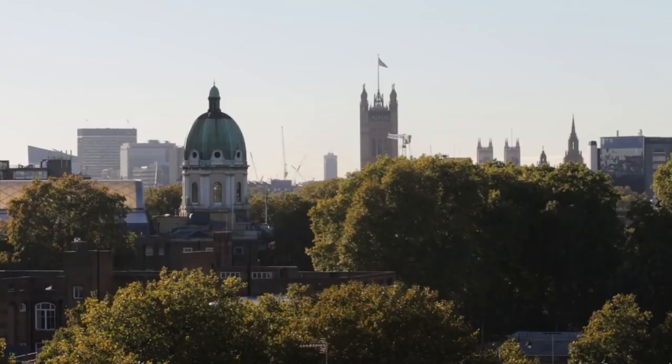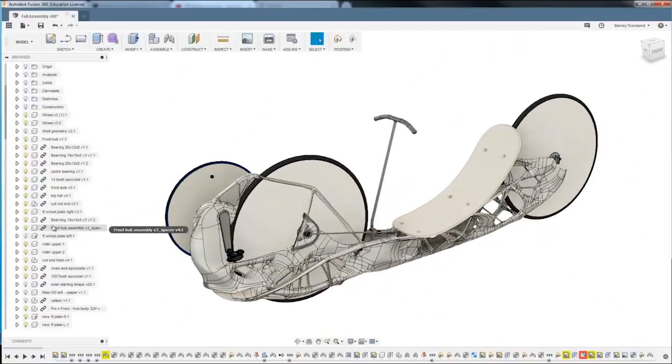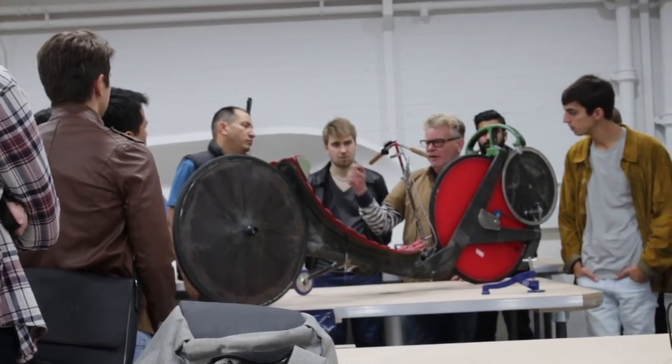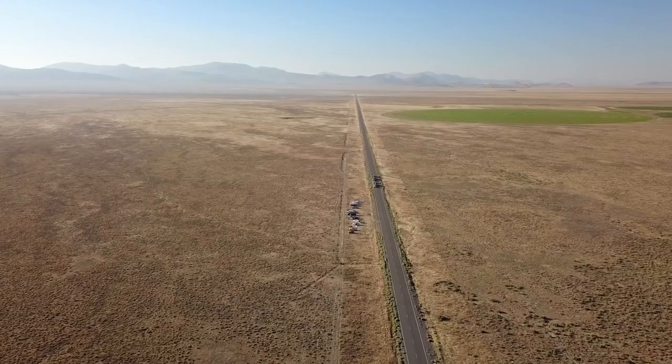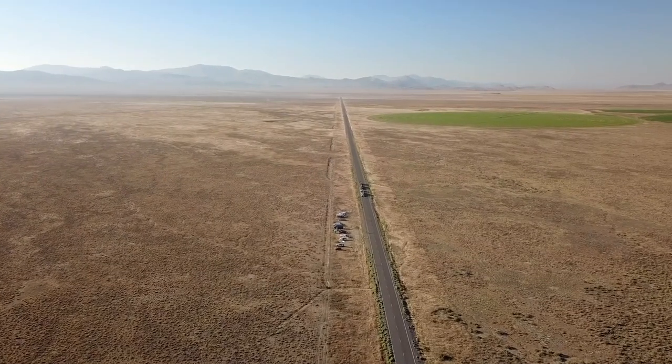From the data that we've got, we know that the core design principles that we've based this on are good. We can now go back and take those principles and really develop them and build a much stiffer bike. As with all journeys, this one has a long way to go. The team is now working alongside more students at Southbank University in London using Autodesk Fusion software to create the next generation of bicycle. Maybe next year, in Battle Mountain, Nevada, history will be made.